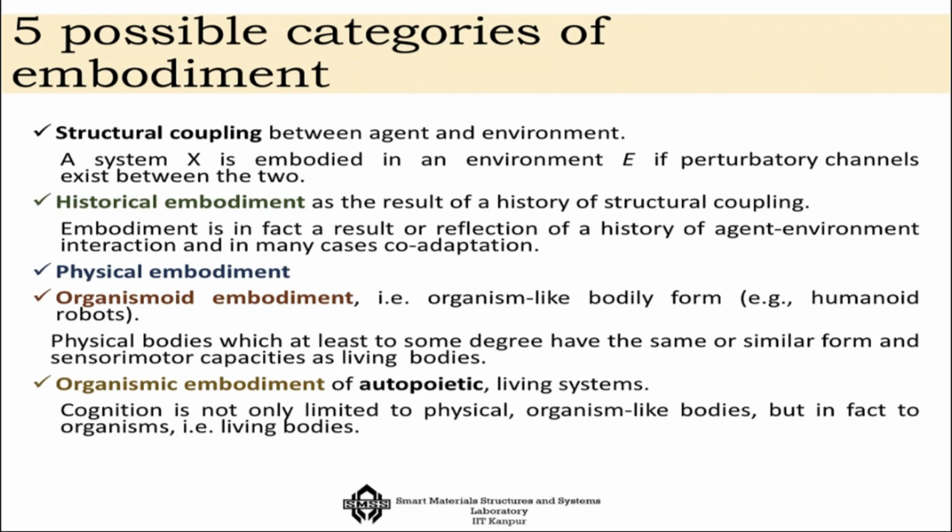Now there are 5 such possible categories of embodiment. The first one is just simple structural coupling between agent and the environment. When I talk about an agent, it can be any living or non-living thing which has the capability of interactions. In this sense, if you consider Alexa, there is a structural coupling between Alexa and the environment, because if the environment changes, you give some instructions, Alexa understands and it changes its behavior. So there is a structural coupling. There can be further improvement of structural coupling in terms of historical coupling. So you can improve your AI up to the level that you can keep track record of a history of agent environment interactions. So it can learn from it and it can adapt itself based on it.